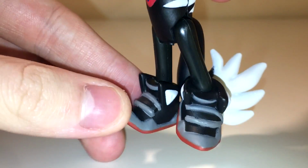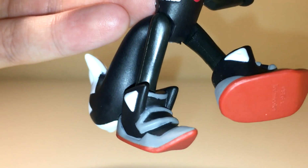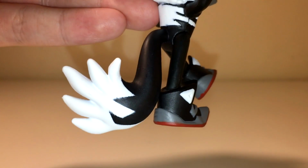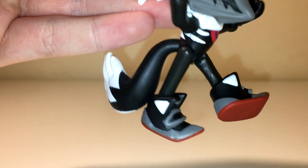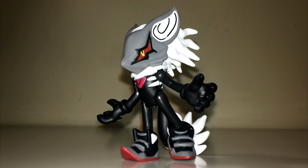His legs can move forwards and backwards, but just like with Zavok, this leg here is limited, this time thanks to his tail being right behind it, and his legs can't move too far forwards or backwards anyway, because of the way his body around them is sculpted. That's a shame because it limits the amount of cool poses you can put him in.